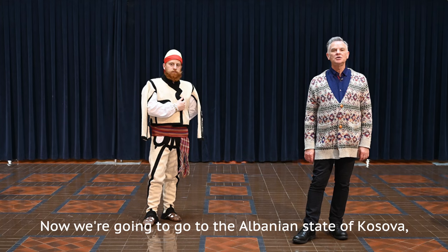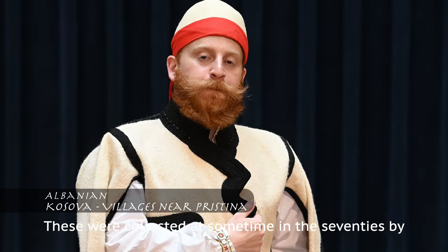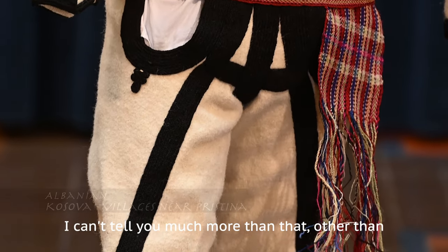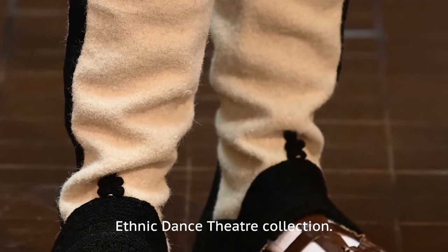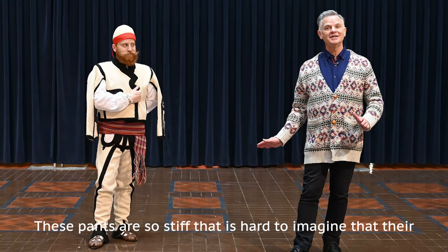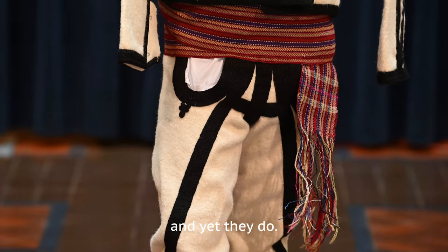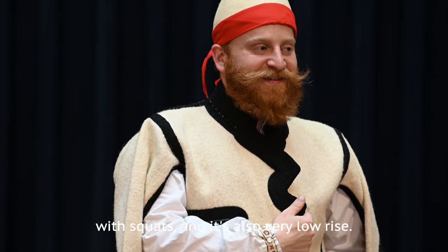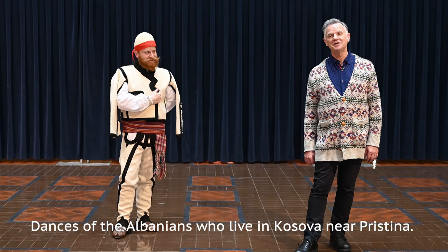And now we're going to go to the Albanian state of Kosovo, to around the town of Pristina, to see a man's costume. These were collected at some time in the 70s by Anthony Shea and the Amman Folk Ensemble. I can't tell you much more than that, other than that this is the only Albanian costume in the Ethnic Dance Theater collection. And again, the famous boiled wool. These pants are so stiff that it's hard to imagine that their dances involve lots and lots of squats and things like that, and yet they do. Matthew got to do a dance in our repertoire and with squats, and it's also very low rise. Dances of the Albanians who live in Kosovo near Pristina.